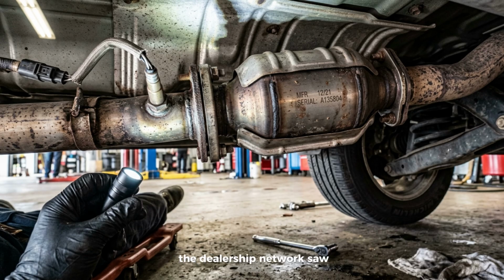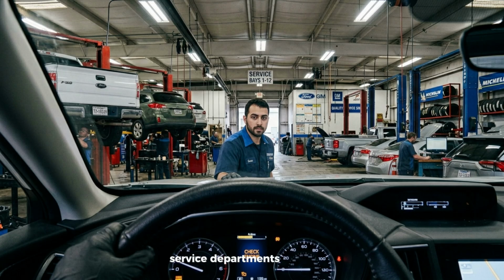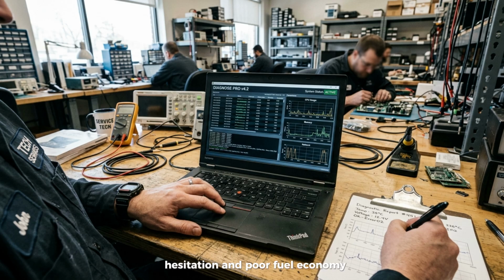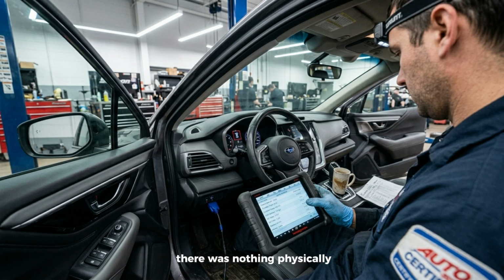The dealership network saw something else entirely. Within 18 months of the 1996 OBD-2 rollout, service departments across the country began noticing that customers were coming in complaining about rough idle, hesitation, and poor fuel economy. Exactly the symptoms of corrupted long-term fuel trims. These were not mechanical failures. There was nothing physically broken.